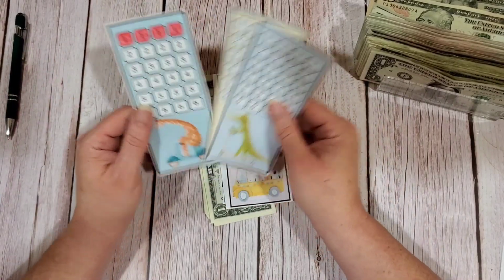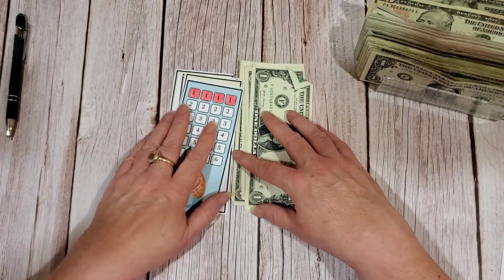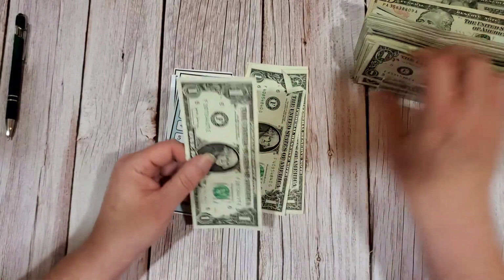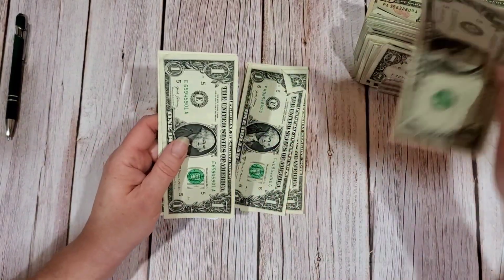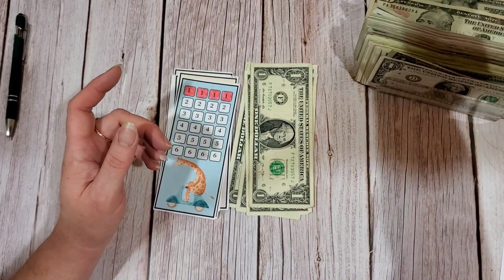So I'm starting with the giraffe. And I am going to put $4 in. So one, two, three, $4. And let me just color that in.